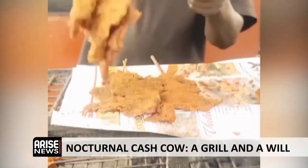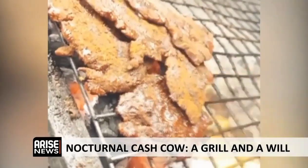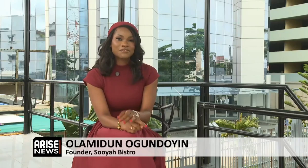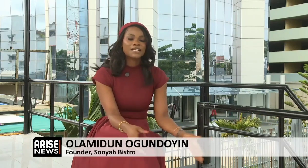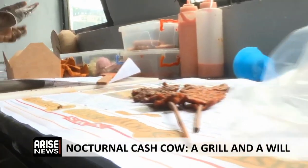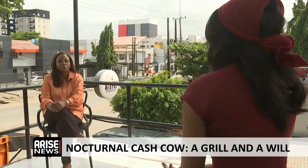But what differentiates the customer experience from that of street suya vendors? One, the packaging is different. We're not serving with your regular recycled newspapers. We have our own local packaging that keeps the authenticity of what suya packaging typically looks like. But of course, it's clean, it's hygienic, it's exciting.